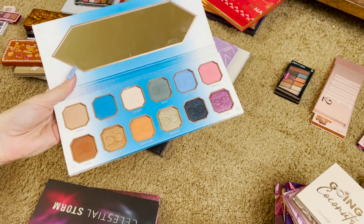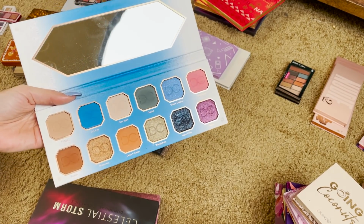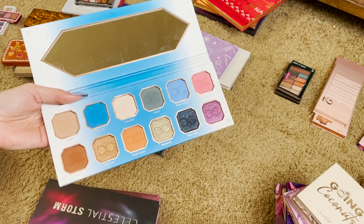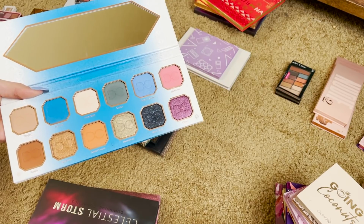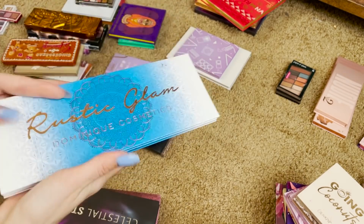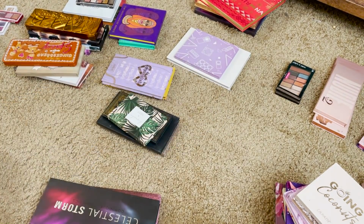This palette I got during the holiday last year. This is the Rustic Glam palette. I've only used it a couple of times, and to be honest, it wasn't very impressive to me. I don't feel like it competes with the other palettes that she has, but I am going to give this one more shot. I think I'm going to put this in my summer drawer because it is a very summery palette with the blues and the pinks but also some neutrals. If at the end of the summer I don't really like it, then I will declutter it. So I'm going to keep it for now.